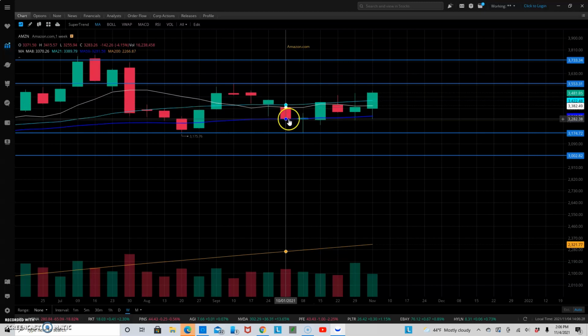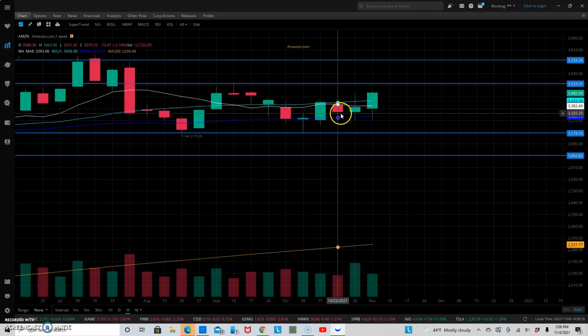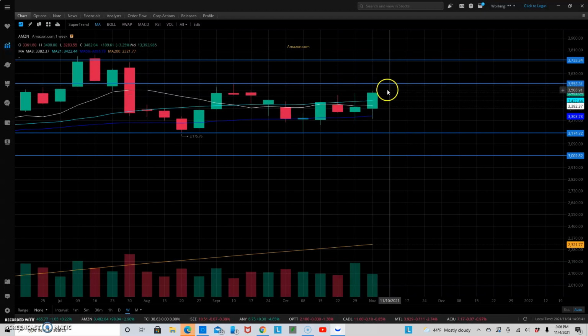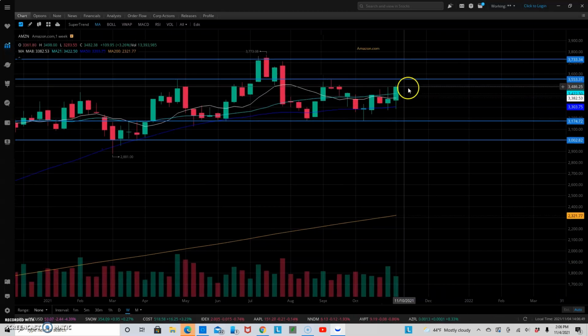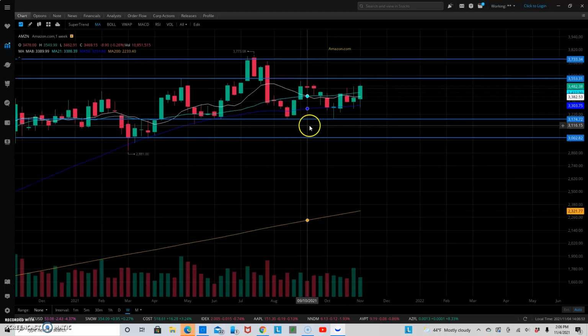We would have the support for the 50-period and the resistance for the 21-period for these past 5 weeks. And now it looks like we've broken through that resistance, and it looks like we're going to close this week above that 21-period moving average that was acting as resistance. So that's a very good sign right there. And that shows that we're gaining momentum and we've been able to break through that resistance. Okay, so that's very good.